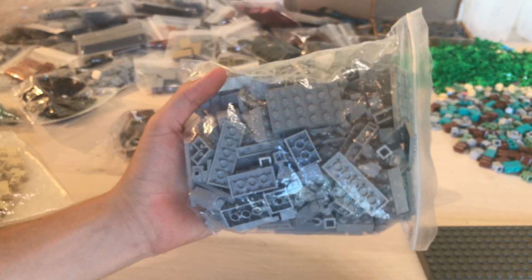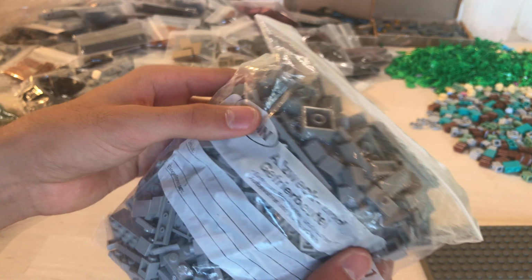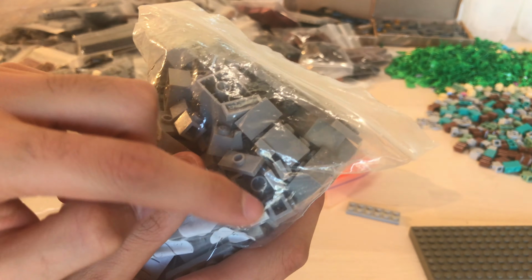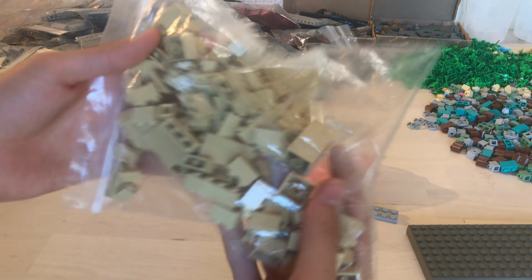In this bag we have all of the light bluish gray and some more plates and bricks and everything that I'll have to sort through. But you can see many more jumper plates in here. You can see one right there and a bunch everywhere. It's kind of hard to show it on camera, but I'm doing my best.